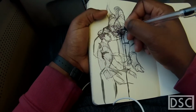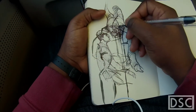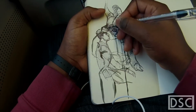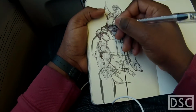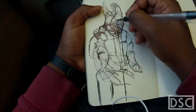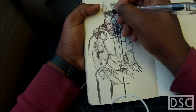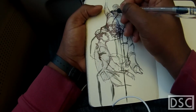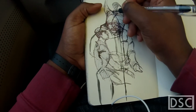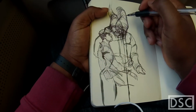Shading in his face a wee bit, just a little bit. Adding some contour lines to the hat to make it look a little more 3D. It's always a good idea to use some of those contour lines. Contour lines are your friend, unless you're trying to be super simple and make things look more 2D.